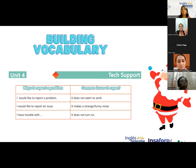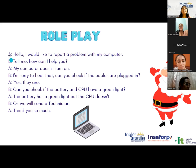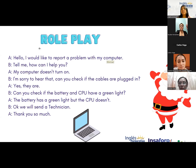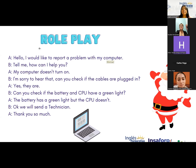No? Okay. So now let's see, I need two volunteers. One is going to be letter A and the other one is going to be letter B. Thank you, Carlos Vega, you are letter A, and please, Janeth, you are letter B. Okay.